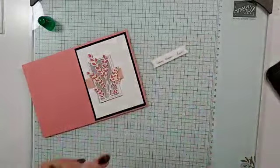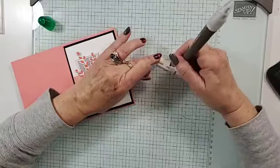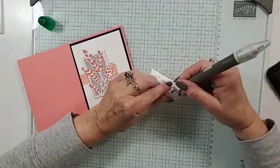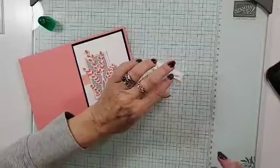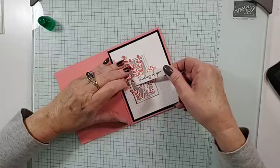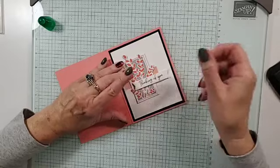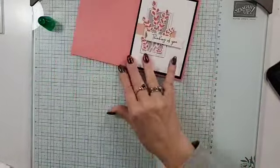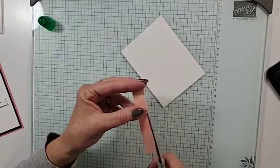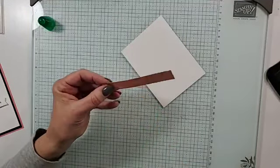There. Okay, let us finish the front, and then we'll do the inside. Yep, and we are right on time. And we're going to put this right like that. Okay, let's do the inside. We want to do that. I have this. Notice it's kind of rough. I don't know, I must need a new blade in my cutter. I hate it when that happens.